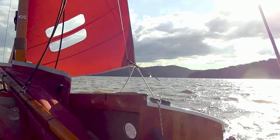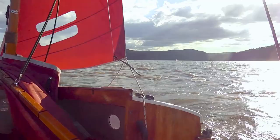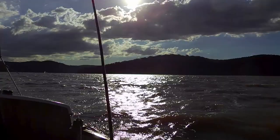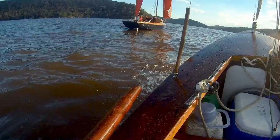Suddenly it's hit now and it's ferocious. Yeah, Dave's dropping his main. Good idea. Well, they said it was coming, it was just about an hour late. Exciting.